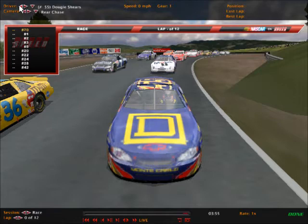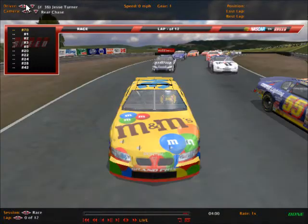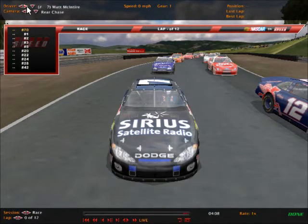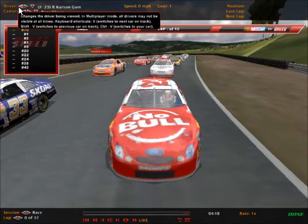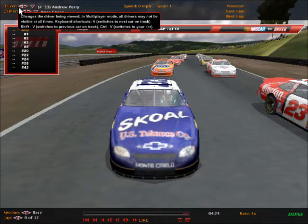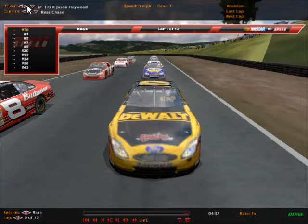Next row down is the North Wilkesboro winner. It's Dougie Shears, car 55, the Square D Chevrolet. And beside him will be the 36 M&M's Pontiac of Jesse Turner. Next row down has Becca Tellier, car number 12, the Mobile One Ford. Beside her will be car number 7, the Sirius XM Satellite Radio Dodge of Matt McIntyre. Next row down has the number 23 Winston Noble Ford of Carson Gum and the number 33 Skull Chevrolet of Andrew Perry. Next row down has car number 29, the Goodwrench Service Chevrolet of Daniel Olson.